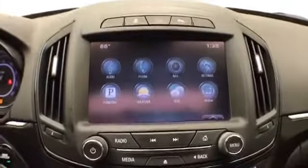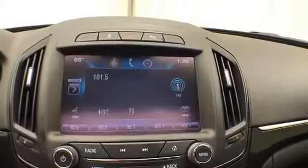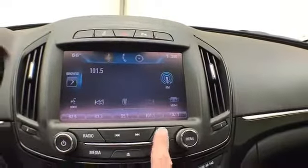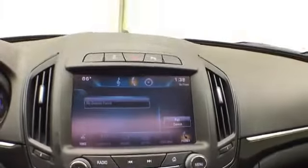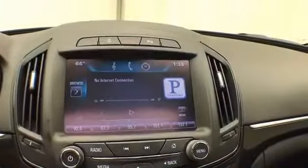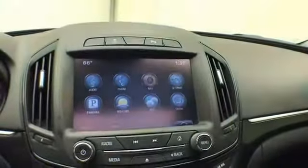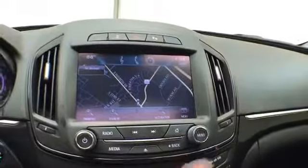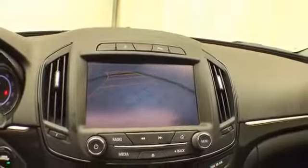Cruise control, steering wheel mounted audio controls. Large touchscreen infotainment system. For radio, it's also satellite radio capable. Bluetooth connectivity for hands-free phone use, or to connect other Bluetooth enabled devices, great for wireless music streaming. You can even sync smartphones, Pandora radio app. Navigation. And that is, of course, where the backup camera display is.